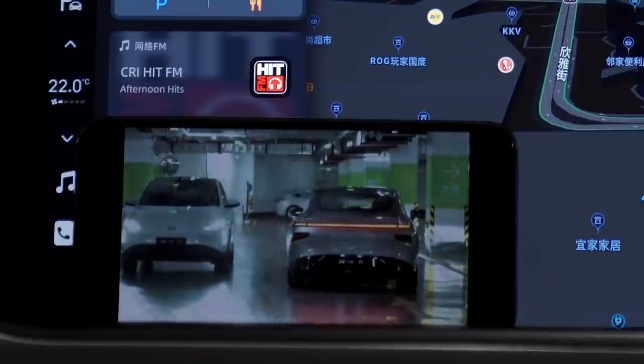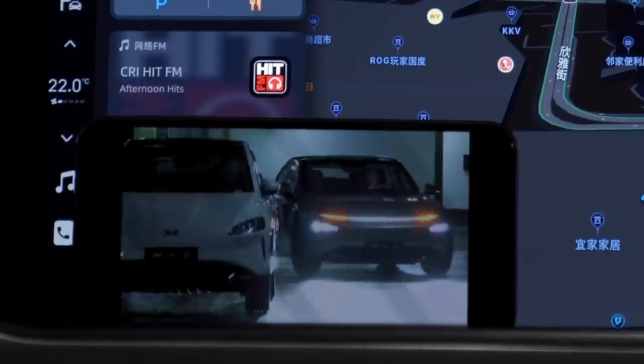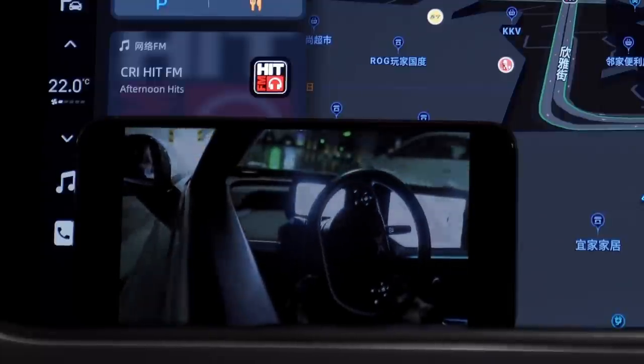So it's explaining how the system works at the moment, and it's showing actually a video of it in operation.